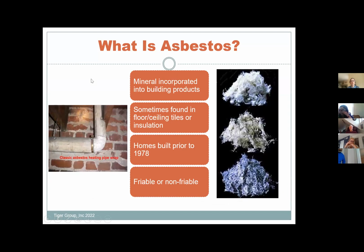Why do we use asbestos? Asbestos was actually a great material for insulating, heat control, and things like that. It's also found as a binding agent in ceiling tiles and floor tiles. 1978, just like your lead paint age, is a good gauge for when they stopped installing it. And the image that you see is a very common heat pipe insulation, both the main pipe and the asbestos material on the corner.